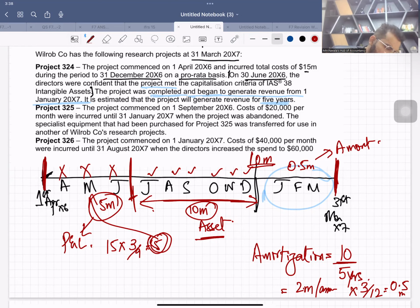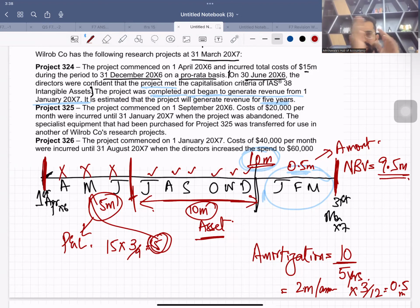Your total asset, listen to me. Your total asset at this stage, when you completed the project, the total asset was 10 million. And then there is an amortization of 0.5 million. So 10 minus 0.5, if somebody asks you the NBV at the year end, it's going to be 9.5 million, right? Okay. Is this correct?